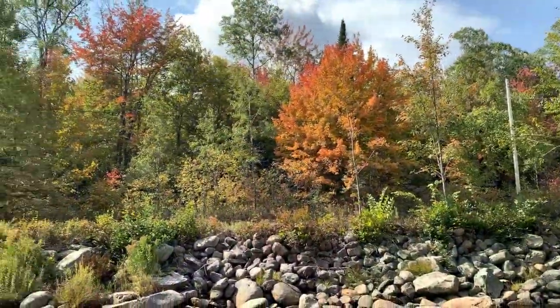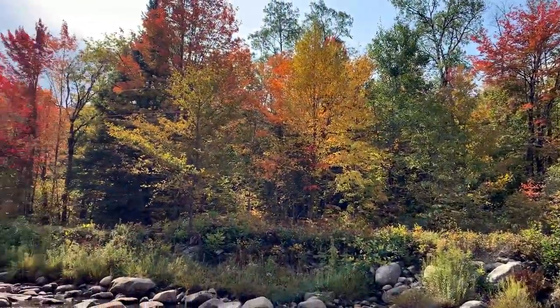Well, we decided to come out to the Israel River, and we test panned this area before, and we found a spot that we wanted to sluice. So we've come back with the sluice, and we're going to sluice it today and see what gold we can get. And it's a beautiful day here. Let me show you around. Look at the trees. They're all changing color.